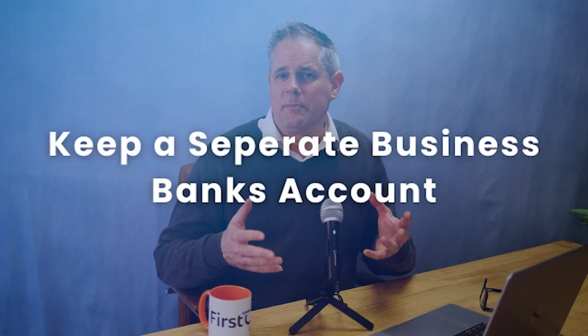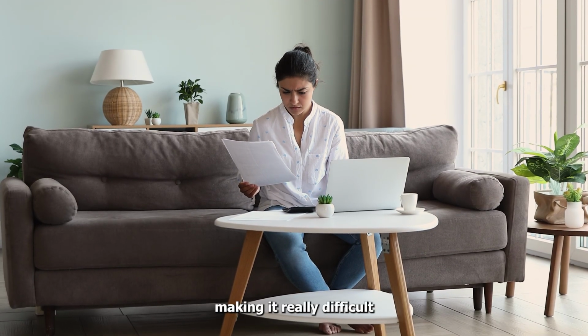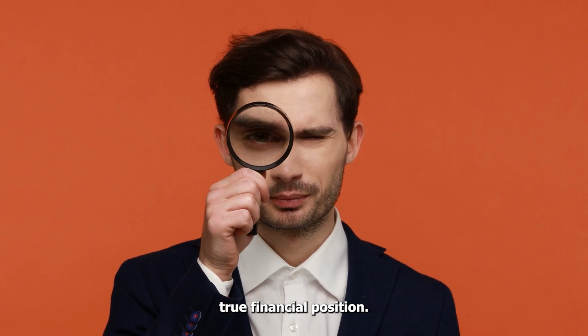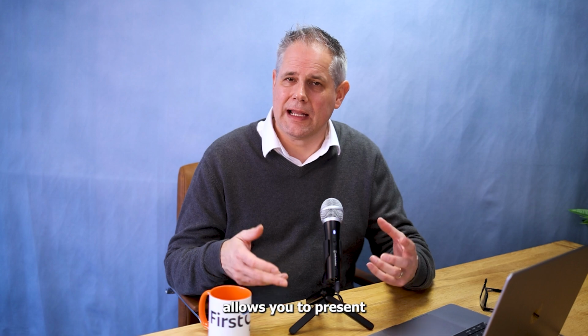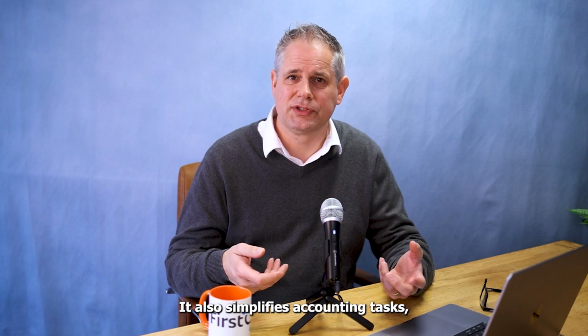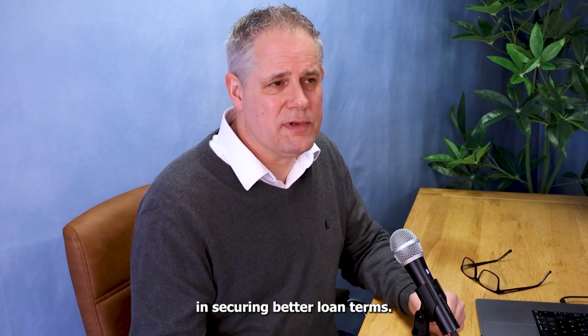Keep a separate business bank account. Mixing personal and business finances can cause confusion, making it really difficult for lenders to evaluate your business's true financial position. Establishing and consistently using a separate bank account allows you to present a more accurate snapshot of your operations. It also simplifies accounting tasks, reducing errors, and ultimately aids in securing better loan terms.